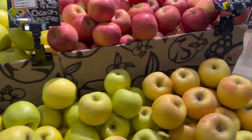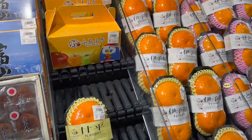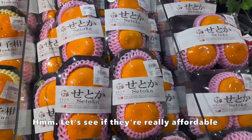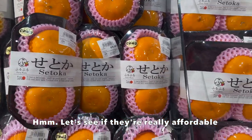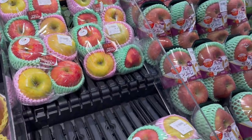It is also known as Don Quixote, which is highly popular among Singaporeans due to its huge range of affordable Japanese products. You can pretty much find most things like food, cosmetics, electronics, household items, and many more.